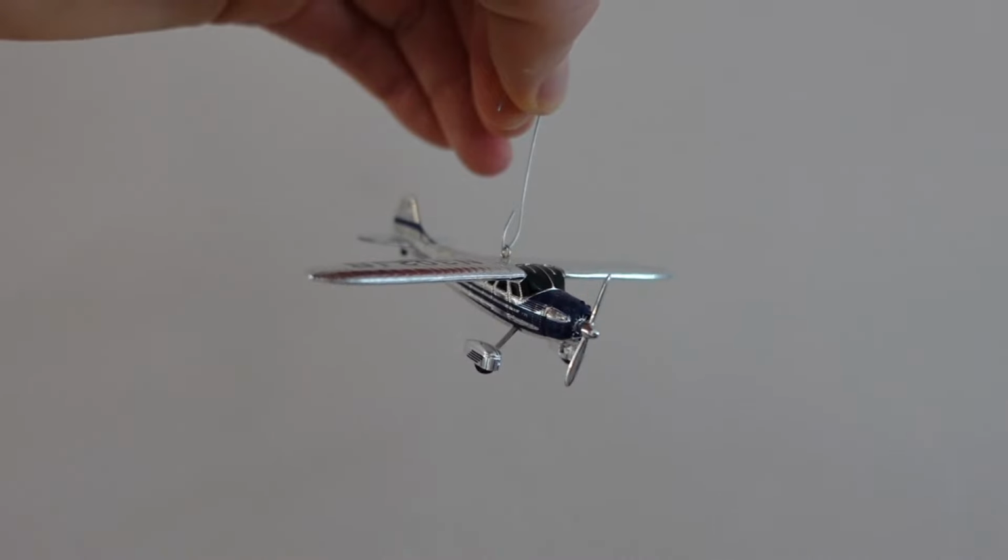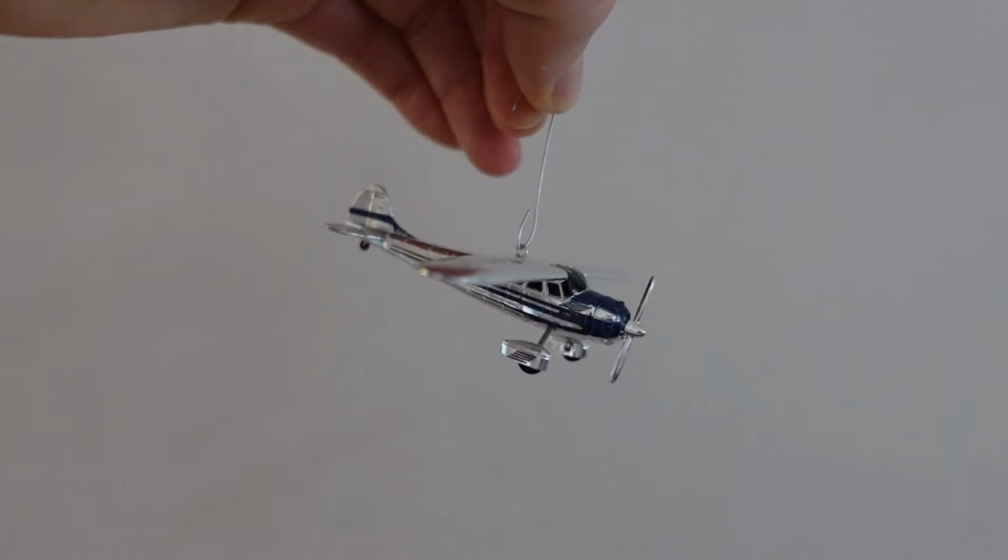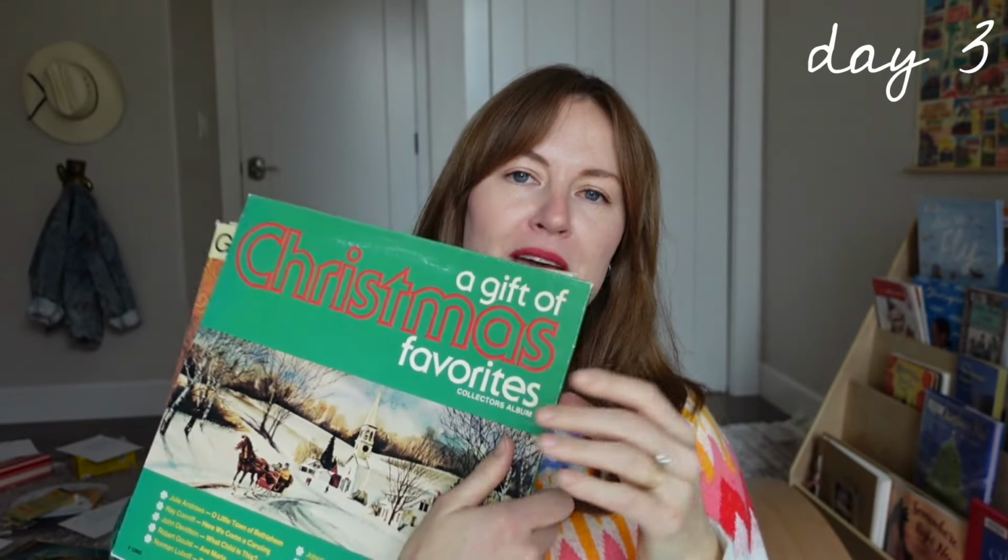And on the second day of Christmas, a little tree ornament. My husband picked this out at a vintage Christmas market we went to last weekend. So this is the ornament. It's really sweet. It's really classic. I love to hang these under a branch that has a lot of space so it looks like they're floating and flying.